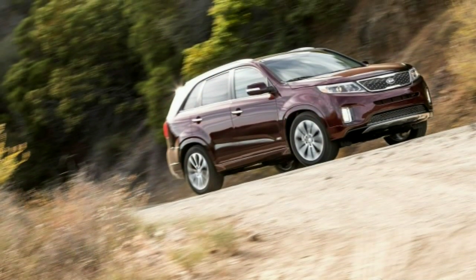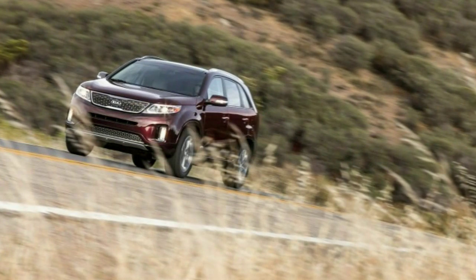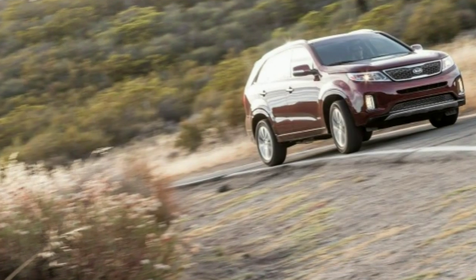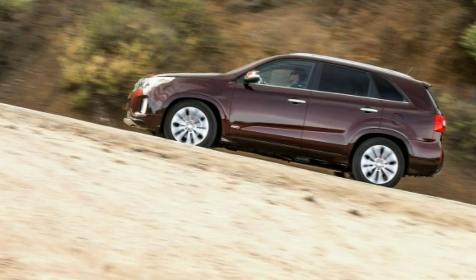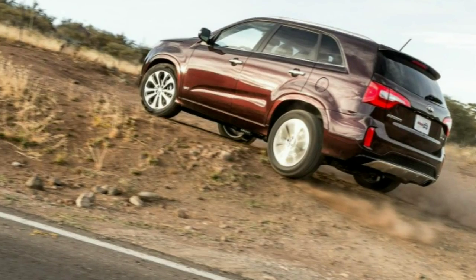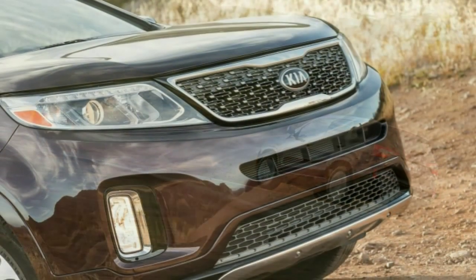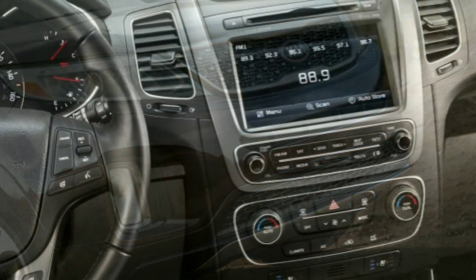The EPA estimates fuel economy for the front-wheel drive four-cylinder Sorento at 23 miles per gallon combined, 20 city, 27 highway, and 22 miles per gallon combined, 19/25, for the AWD version. These are underwhelming numbers compared with those of small crossovers, though those vehicles are smaller and lighter. Fuel economy for the V6 is average at 21 miles per gallon combined, 18/25, for the front drive model and 20 miles per gallon combined, 18/24, with AWD.